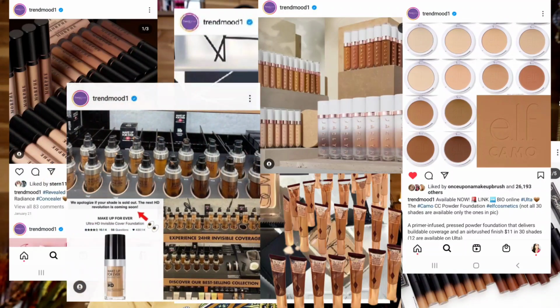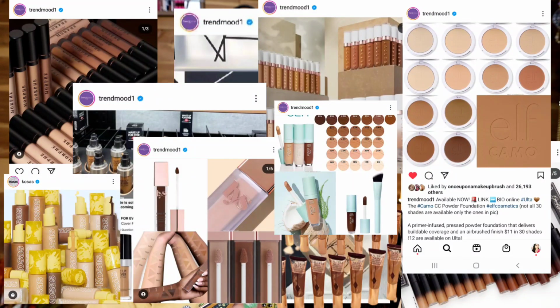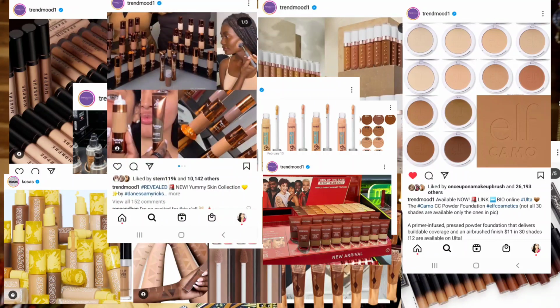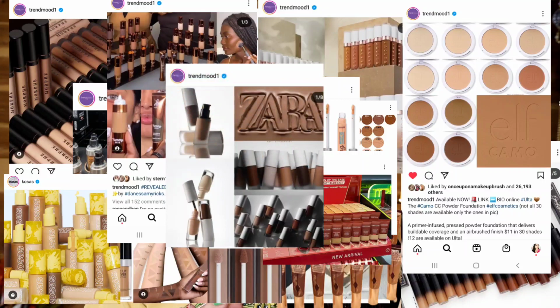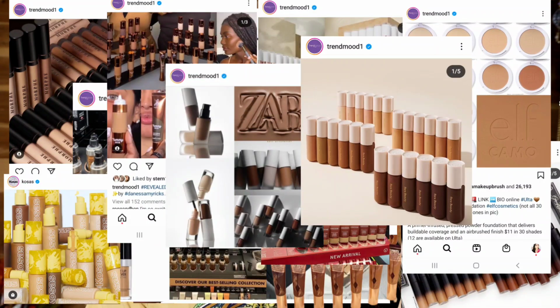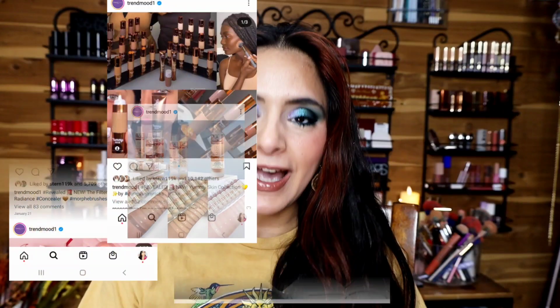Makeup Forever came out with their foundation. LYS, another concealer. Tarte, another concealer. Kosas came out with a foundation. Benefit, another concealer. One Size, another foundation. Danessa Myricks, the Yummy Skin Foundation. Even Zara came out with a skin collection. Rare Beauty came out with a tinted moisturizer, which I think is actually better than the foundation. I love it. It gives a really nice skin-like finish. Then Makeup Revolution, the IRL Filter Foundation. And finally, at the end of March, we have the Lawless Concealer.